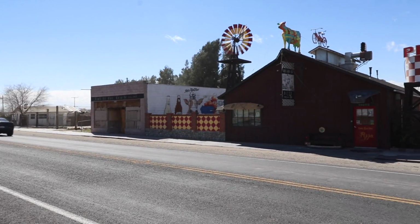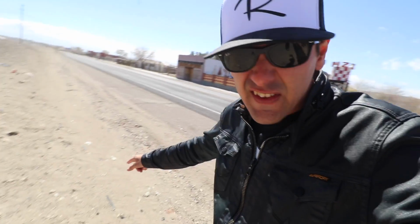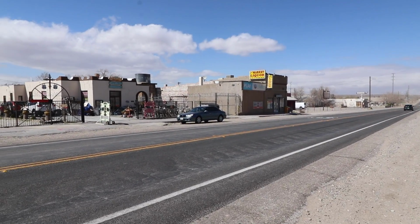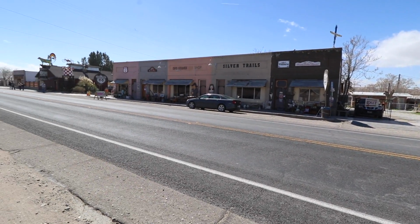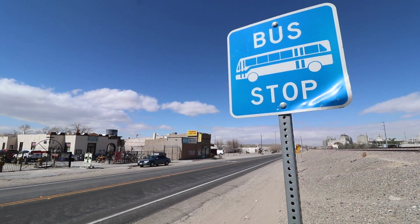Right next to the old bank, we have the Cross-Eyed Cow Pizza Parlor. And I gotta tell you, it's pretty painful to look at. Not because it's ugly or anything, because the wind is blowing all this dirt and sand right at my eyeballs. There's a small liquor store at the end of the street, but otherwise it looks like most of the shops here are little hole-in-the-wall antique shops. It's actually freezing cold and super windy out here, but there are still some Route 66 tourists checking out the scene. And I couldn't help but notice that there's a bus stop here in Oro Grande.